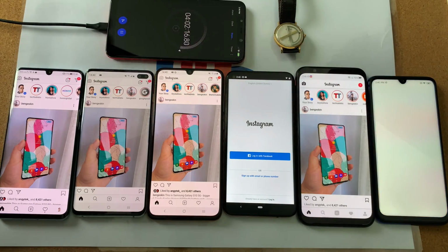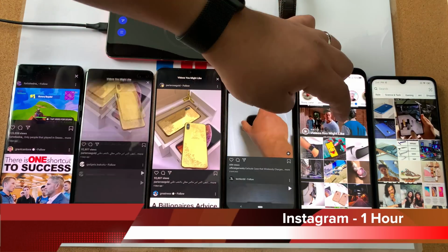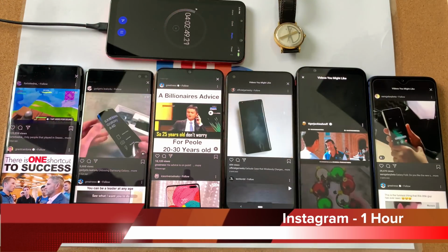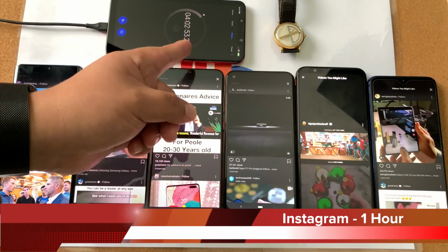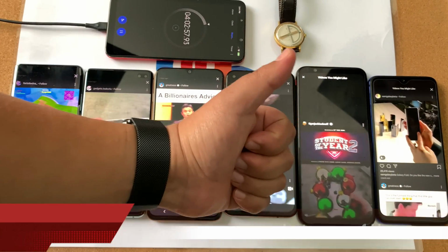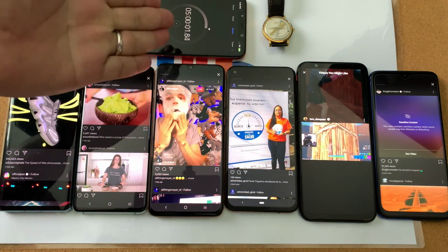We're gonna jump right into that next section of Instagram for 1 hour, and all the phones are gonna be cycling through here. Let's see how we're doing after 1 hour of Instagram. So we are at 5 hours now.